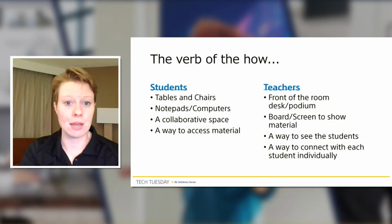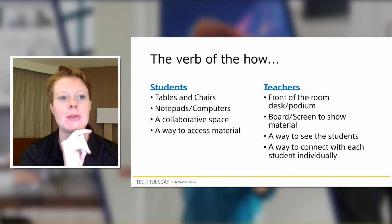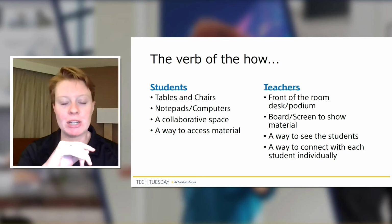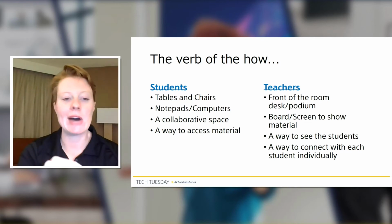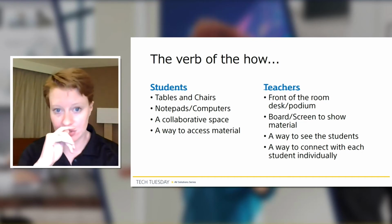And that then leads us to the verb of the how. Okay, so what in the world do I mean by that? How are we going to do the things that I just mentioned? How are we going to help the professor be heard and be clearly seen, and be sitting comfortably or standing comfortably to teach their material? How is the student going to hear the professor, see the professor, sit comfortably and take notes?